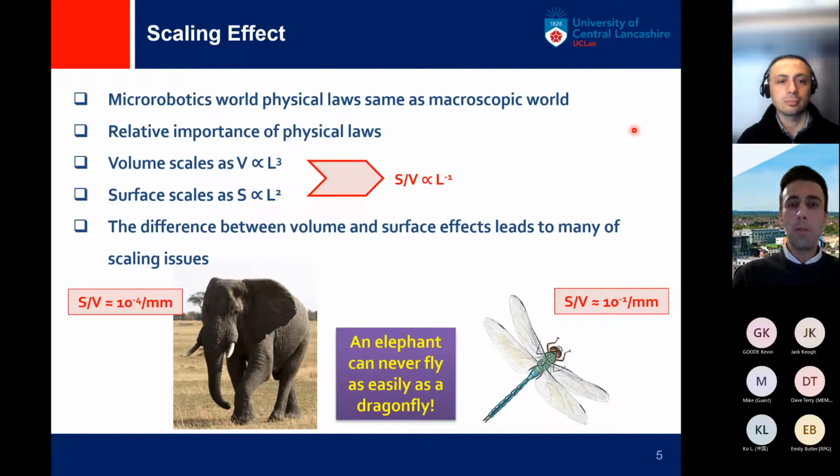What does it mean? It means that when we scale down a system or device by 1,000 times, the surface forces scale down by 10 to the minus 6, but volume forces scale down by 10 to the minus 9. The difference between volume and surface effects leads to many scaling issues when we talk about the microscopic world or microrobotics. So we need to rethink. Our intuition about swimming or flying methods at a macro scale doesn't work at micro scale, so we need to think of different approaches.